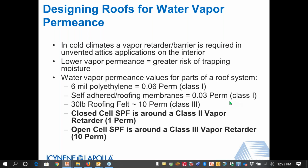I'm actually starting to see some such roofing membranes that have higher perm values that are not considered vapor retarders. So that may be something to watch out for. I think they're just hitting the market, probably more expensive, but the vast majority of the roofing membranes out there are very watertight at 0.03, and they have a high risk of trapping moisture wherever they're placed.